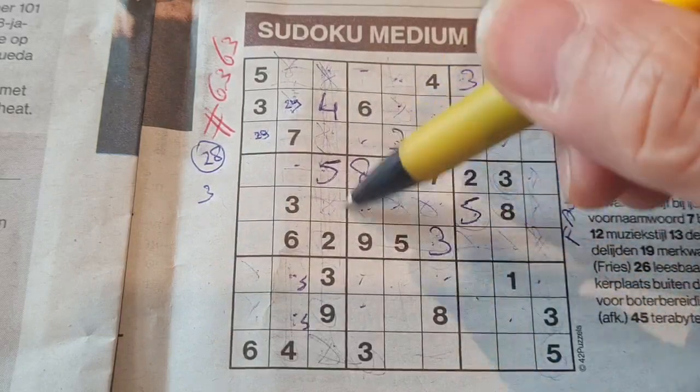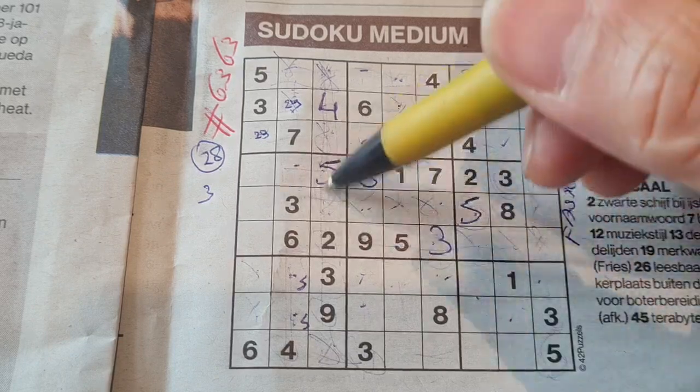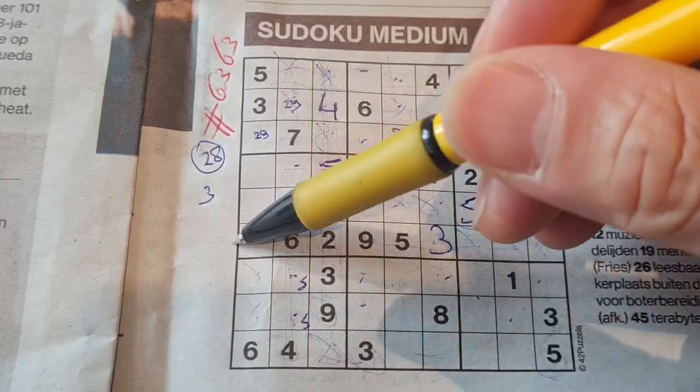3 missing numbers in this big square. One of the missing numbers in this big square is number 6. We have a 6 in this row.